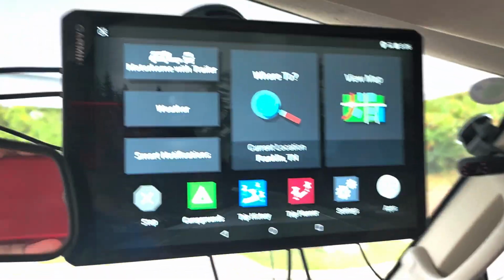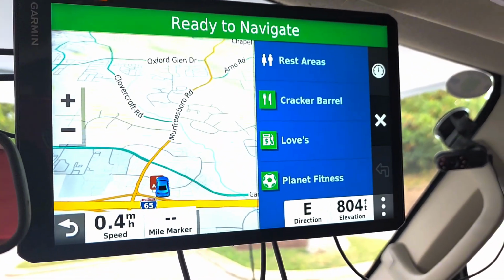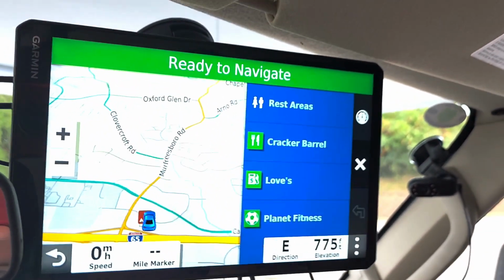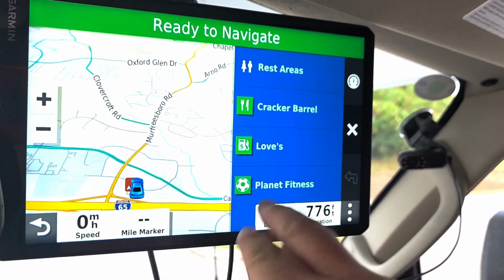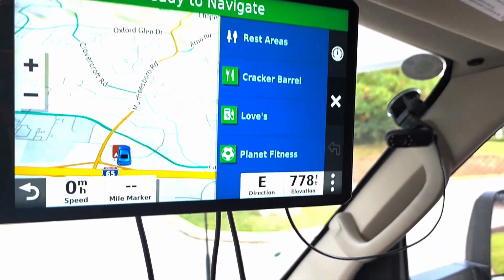Now, there was something else I wanted to point out for some people in reference to the Garmin. Some people ask me, why do I use the Garmin? And I want to answer that question real quick here. Let me turn this thing on and turn this around. Looking at this Garmin, one of the biggest things I like about it is I can program where's the next stop. Cracker Barrel, Planet Fitness, and I can change those as we're driving. Now, not as I'm driving, but when I pull over to a rest area, I change it from Planet Fitness to Truckstops, Cracker Barrel, to whatever I want it to say.